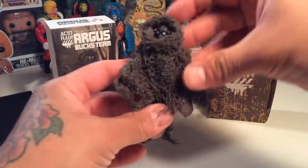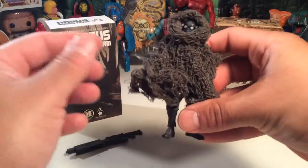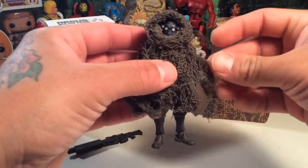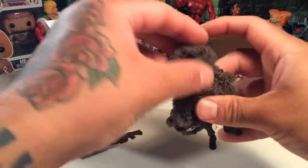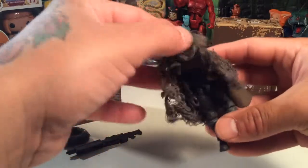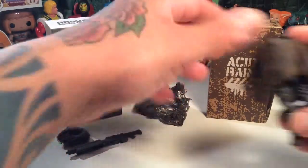And yeah, let's take his soft goods off and check out the figure himself. But yeah, let's look at all the soft goods. This is some pretty wicked camo stuff. Wicked netting. Very cool. But it's pretty simple. You just pop his head off. This piece comes off right here. Pretty simple. Very effective though.